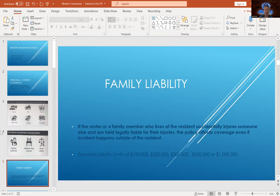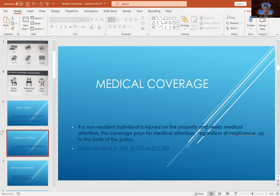So some examples of what family liability could be. Normally limits are $100,000, and they can get up to a million, but $100,000 is the minimum amount that normally comes with a renter's policy. Medical coverage is something different. It's where you have an invited guest over. They don't have to sue you. There's no negligence involved with the tenant, but maybe they just want to take care of the medical coverages of somebody that's injured on the premises. It could be $1,000, $5,000, $25,000, depending on what company you're involved with, you could buy that.